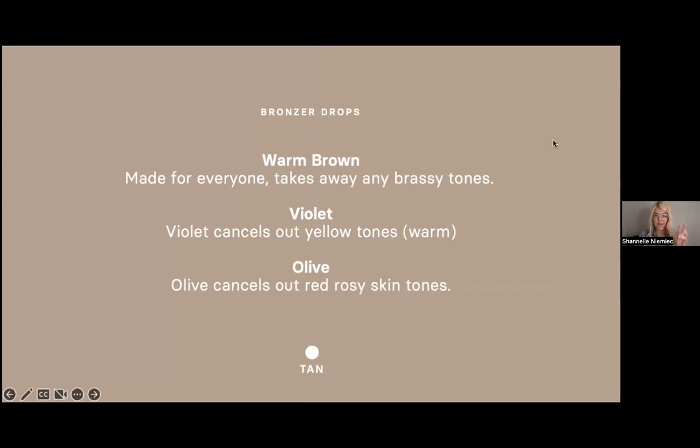All right, so we have 3 different bronzer drops. We have warm brown. This is made for everyone. It takes away any brassy tones. And this was really made with kind of those Australian sunless tanning brands that you see probably come up in your ads, and it's just kind of that super, super brown tan. So that really was what our inspiration was to create the warm brown.